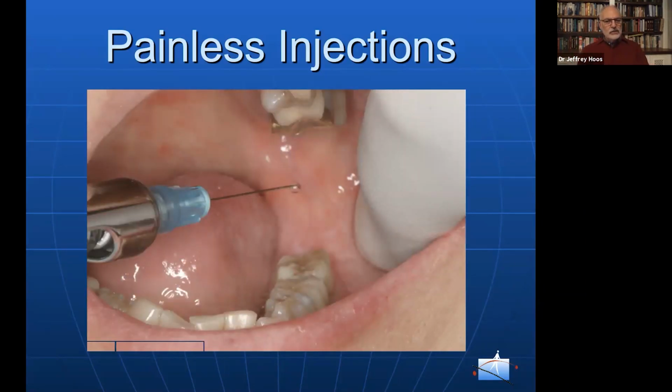Get ready with your bevel facing which way? Towards where you're working. The red dot on the inside of the needle is there for a reason. It shows you the bevel. Bring your anesthetic syringe to the tissue and move the patient's face when you tell them to stretch open to the needle. And wait.